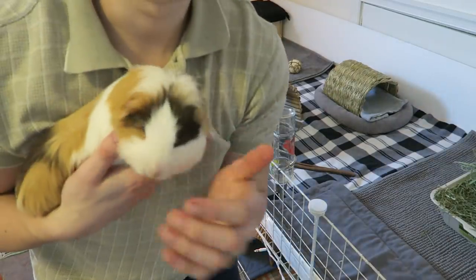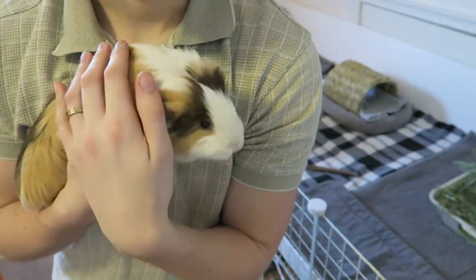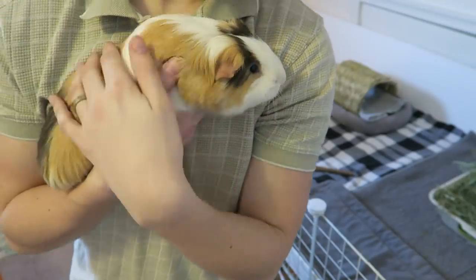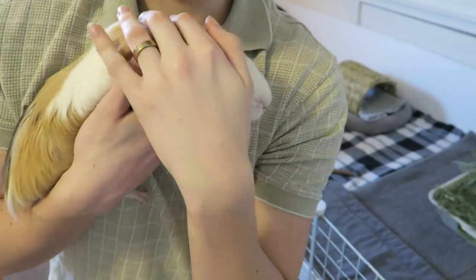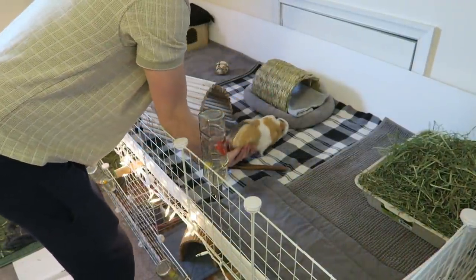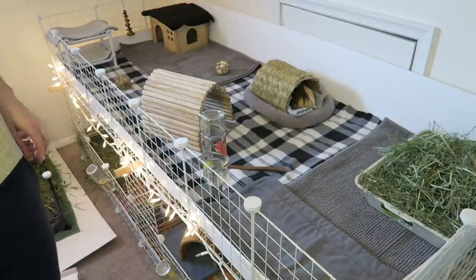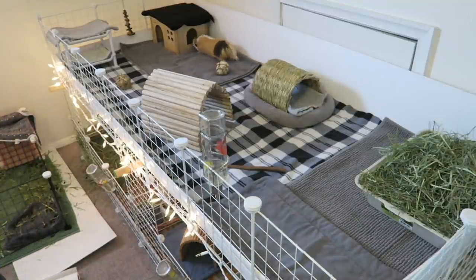Alright guys, so our first boy who is going in is Mr. Styles right here, the most pretty boy ever. Are you ready to go in your new cage, buddy? He's got such cute little long hair on the bum. Oh my goodness, are you ready, bud? We're gonna explore and everything. There you go. Good boy. Alright. Mr. Styles is in.